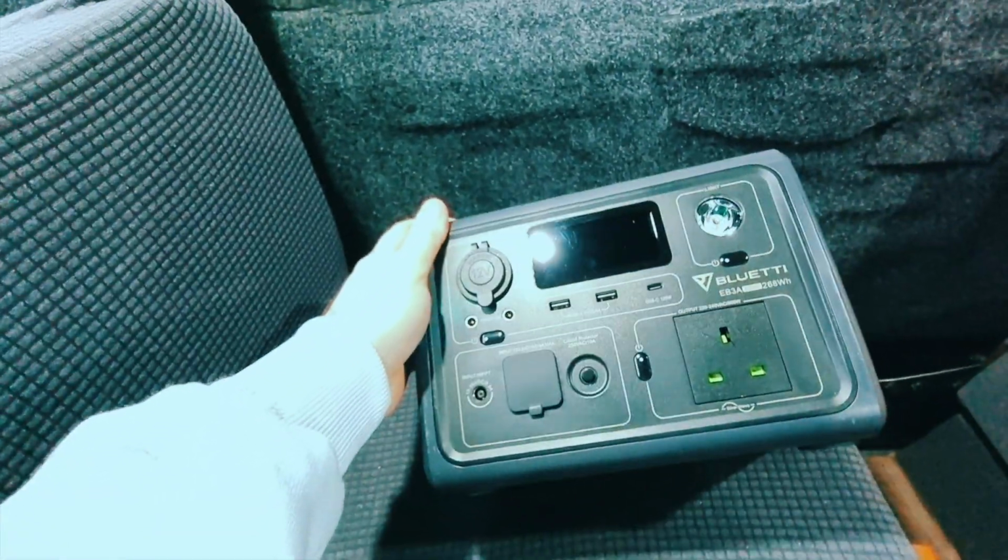So what I want to do now is I want to cover a few of the features of the BLUETTI that are different from the EcoFlow. Basically, it's the same amount of wattage as the EcoFlow, but it's got a few different ports and stuff like that, which I'll get into. So, aye, this is what I bought. So, you'll notice a few things on the BLUETTI.